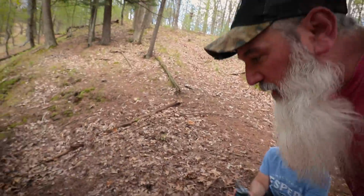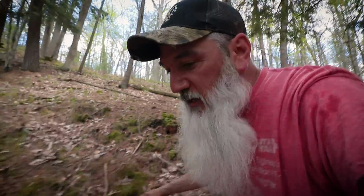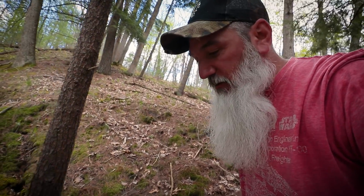But there's something down here cool I want to show you guys. Hopefully I can make it without falling. I'm taking the short way instead of the long way, so hopefully I don't fall.